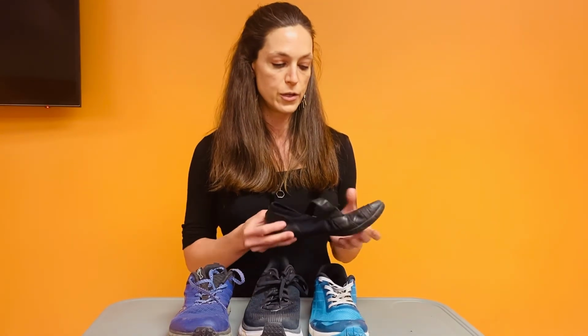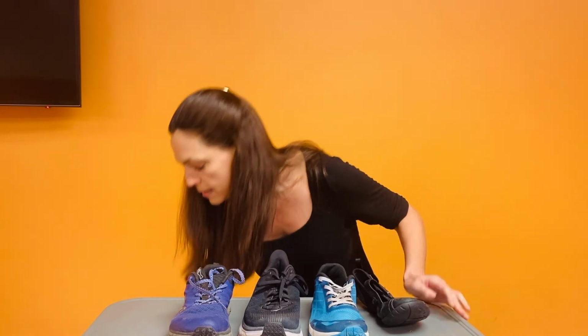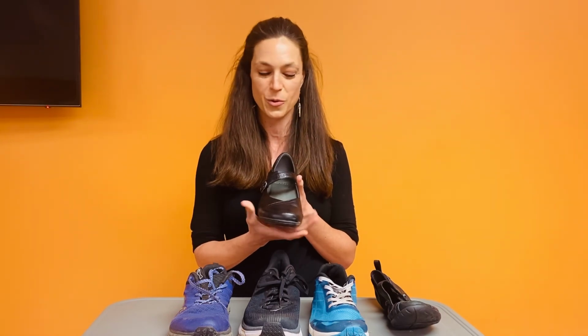I also brought a work shoe, so you can think about the shoes that you have during your work day. This is a very flexible, almost kind of ballerina flat that Marilyn makes. Obviously a lot less stability in this shoe. And then you can have a work shoe that has a little bit more stiffness to it. So depending on what you're doing during the day, if you're having issues in certain shoes when you run, make sure that you take the same characteristics of your running shoes and try to implement those in your work shoes. Maybe you don't do well with a narrow toe box in your running shoes. Make sure you have a nice wide toe box in your work shoes.